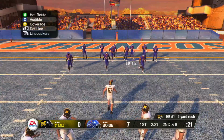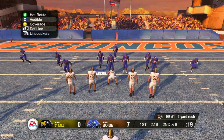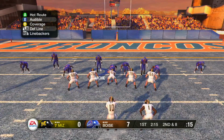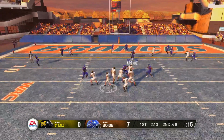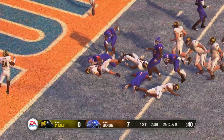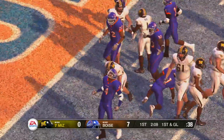Second down, 8 yards to go. Ball on the 12-yard line. Looks like the defense is only going to pressure with three linemen. Look at the throw. What a play, and that is first and goal. They'll get the first down.